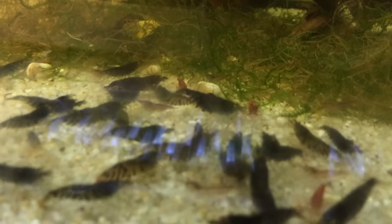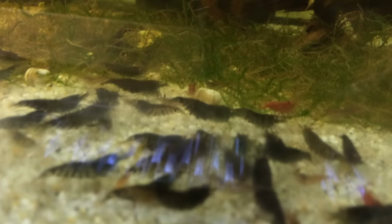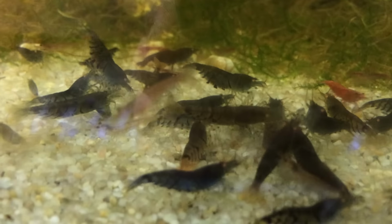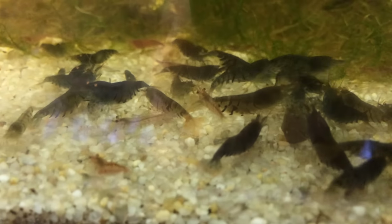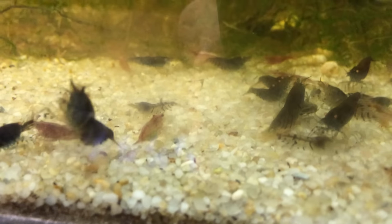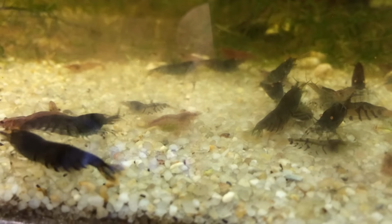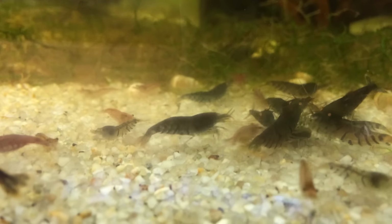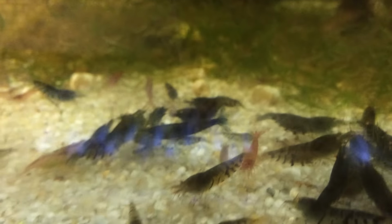This is the orange-eyed blue tiger tank, and finally they started breeding. You can see some babies in there. I have them mixed in with cherry shrimp, just to spice it up a little bit. As you can see, there's a berry cherry shrimp, just to add a little bit into the mix and get the tank populated, and so they're doing pretty good. I'm pretty happy that they're breeding now.